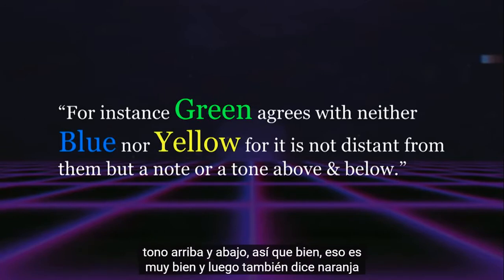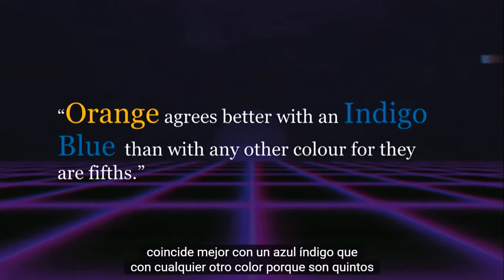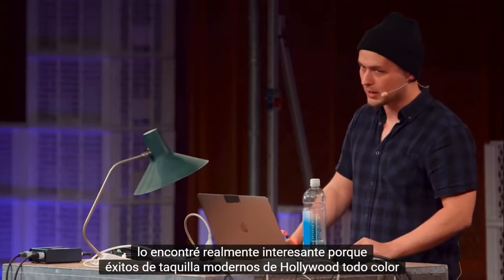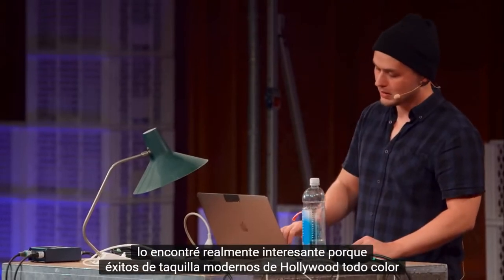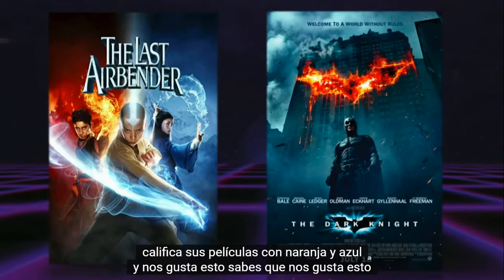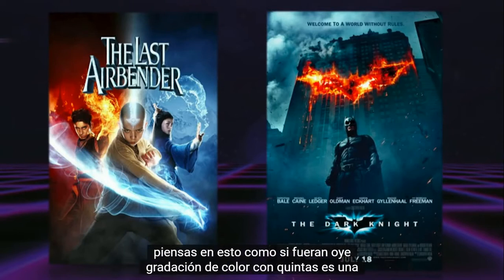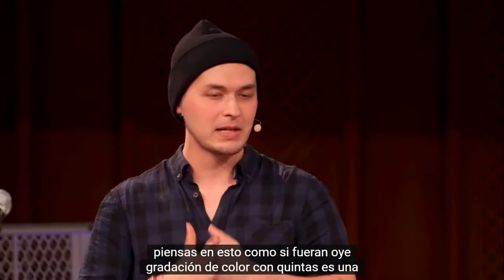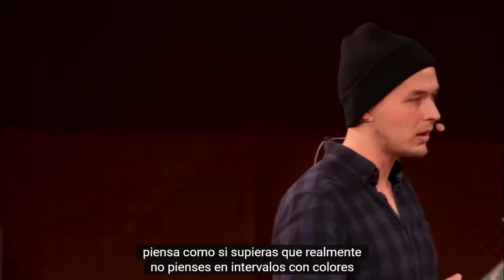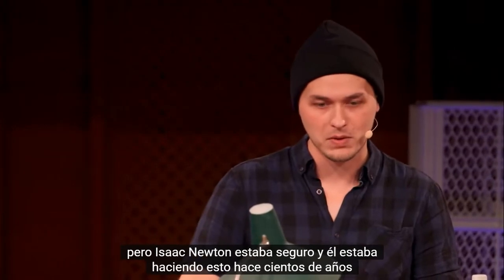So, okay, that's pretty cool. And then he also says, "Orange agrees better with an indigo blue than with any other color, for they are fifths." Found that really interesting because modern Hollywood blockbusters all color grade their films with orange and blue. And we like this contrast between orange and blue. And if you think about this as, hey, they're color grading with fifths, it's an interesting idea that we don't really think about. We normally don't think about intervals with colors, but Isaac Newton sure was, and he was doing this many hundreds of years ago.